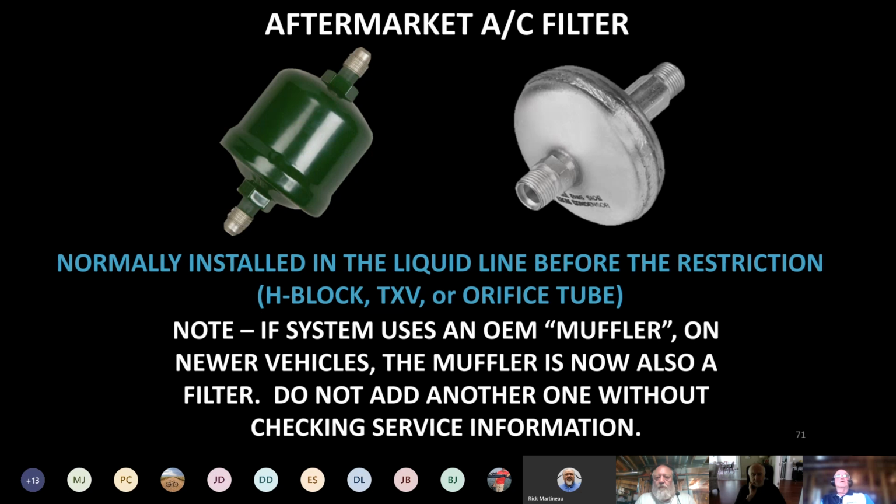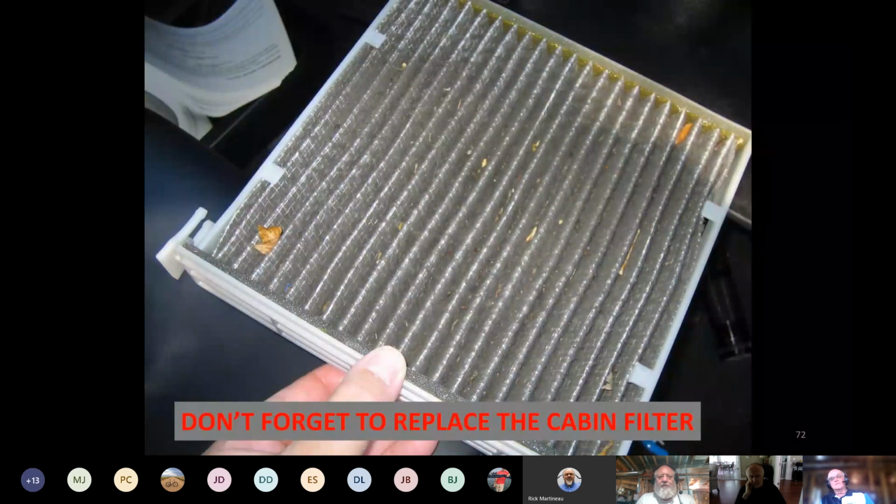And of course, I don't know how many hundreds and thousands of dollars have been spent because the cabin filter was plugged up and they were replacing compressors and evaporators and condensers. Many people don't even know that a cabin filter exists. And I can't overly stress the importance of making sure that this cabin filter gets replaced on a periodic, regular basis. And I know you probably could all tell us stories about the worst looking cabin filter you pulled out of a car. Many customers don't even know they exist.